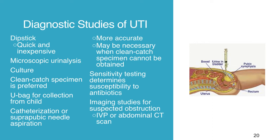Sensitivity testing determines susceptibility to the various antibiotics, so we don't want to give an antibiotic that the bacteria is resistant to, so we look for whatever it is that the UTI is susceptible to. We may get imaging studies for suspected obstruction, like an IVP or abdominal CT scan. This is done especially if kids have recurrent UTIs, or if little boys that are 10, 11, 12 are still getting urinary tract infections, because they really ought to be stopping by then.